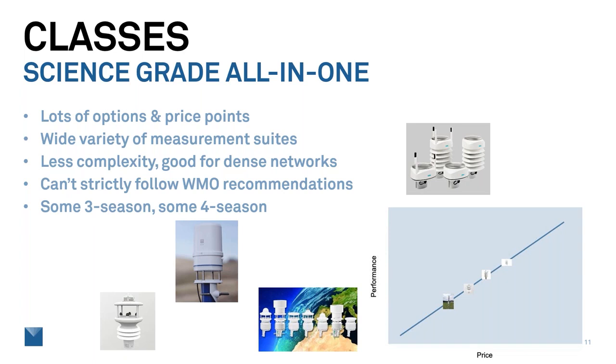And so you have a lot of different options on your measurements, and you have a lot of different options on price points. An all-in-one station may cost you somewhere between $1,000 and $5,000, depending on the measurements that you choose, and if you want a 3-season or a 4-season instrument, and some of those other considerations.